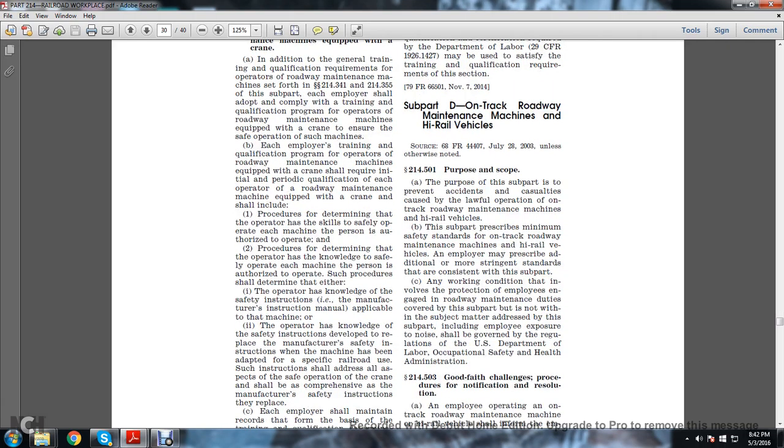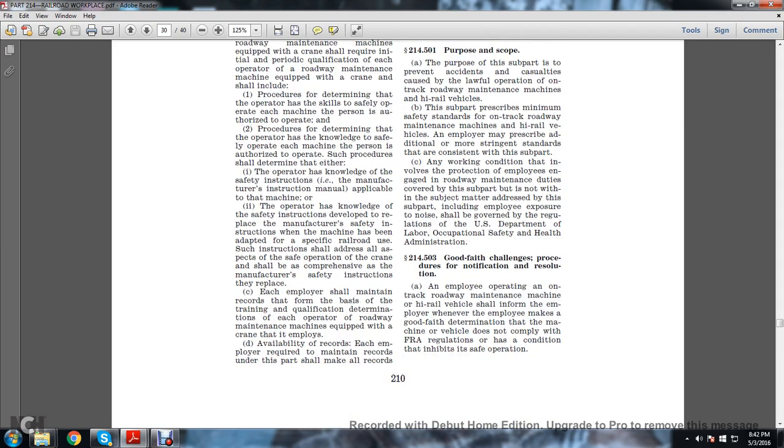Any working condition that is involved with the protection of employees engaged in roadway maintenance duties is covered by this subpart. Notwithstanding, any subject matter not addressed by the subpart, including employee exposure to noise, shall be governed by the regulations of the U.S. Department of Labor, Occupational Safety and Health Administration.